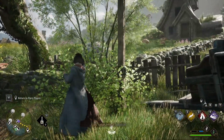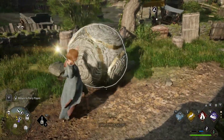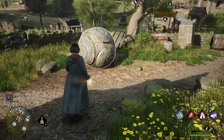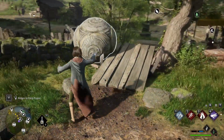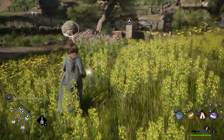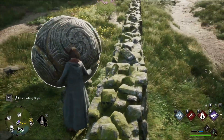Almost ran over a child with it. Lumos. Oh, that's not what I wanted. I am having a hard time moving this. Are you using Depulso or Accio? I'm using Depulso to push it around instead of trying to pull it around. There we go. I got it in a spot, and Accio is not moving it at all. Have you tried Depulso? Yeah, I Depulsoed it into the spot. I used Depulso the entire way.